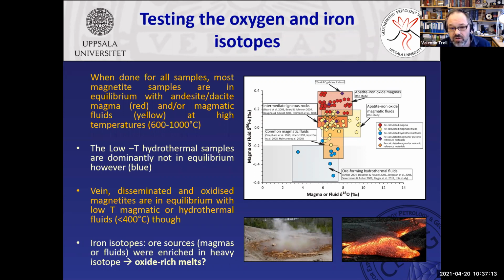And for the hydrothermal ones, they are now given in blue. They still fall into the lower part of the diagram, even if we assume all sorts of equilibrium compositions here. So the conclusion from this exercise is that the data are pretty robust, and that this is actually quite a robust method to employ for distinguishing between magmatic and low temperature hydrothermal processes.